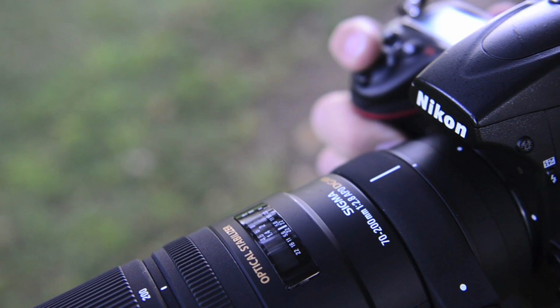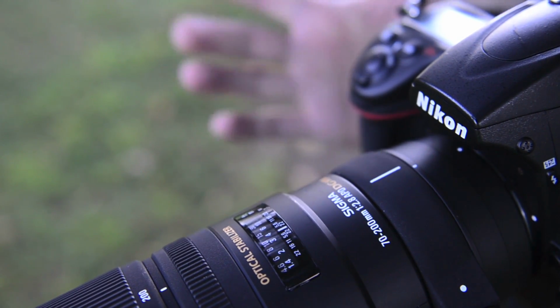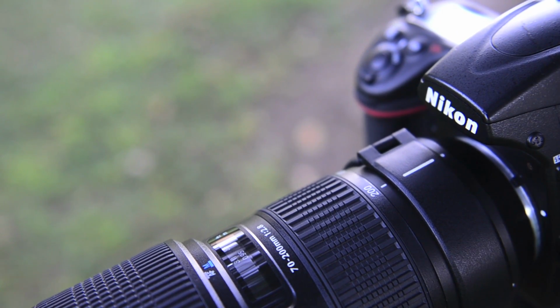Let's go back to close focus. Faster that time, and from long focus, faster that time. But you can see it did struggle a little bit there. It's like it's got artificial intelligence. It got better as we went on. Okay, and here we are on the Tamron.